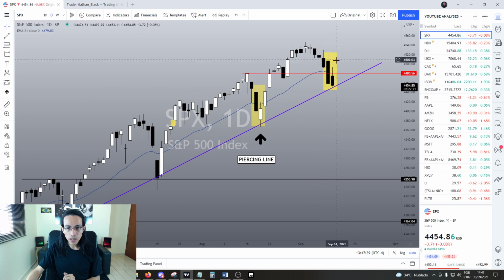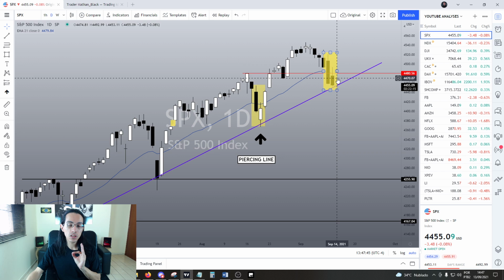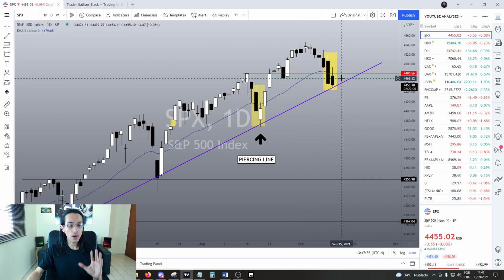This candlestick pattern over here inside this yellow rectangle area is called a homing pigeon pattern. I really recommend you guys reading Thomas Bulkowski's books regarding chart and candlestick patterns. And the homing pigeon pattern usually is a reversal candlestick pattern. It's not the best, but it is a start, right? It is a good start.